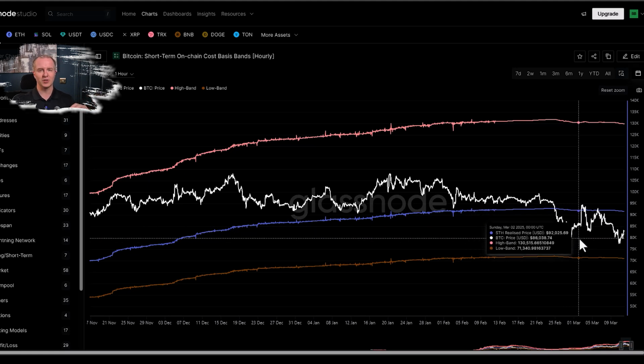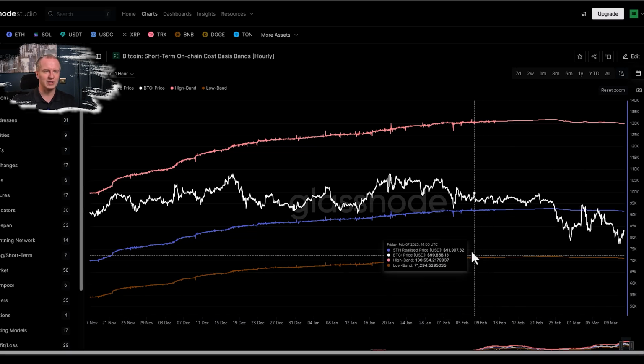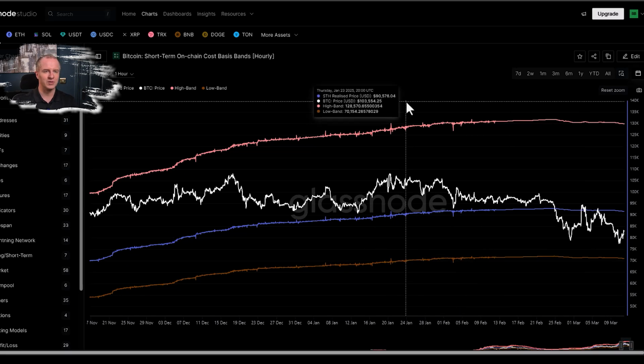Now, when we get into certain areas, and Glassnode know that from experience, and they show that with this indicator, then at some point these sellers get exhausted, right? And there's this lower band which has previously acted as support. So let's zoom out again.